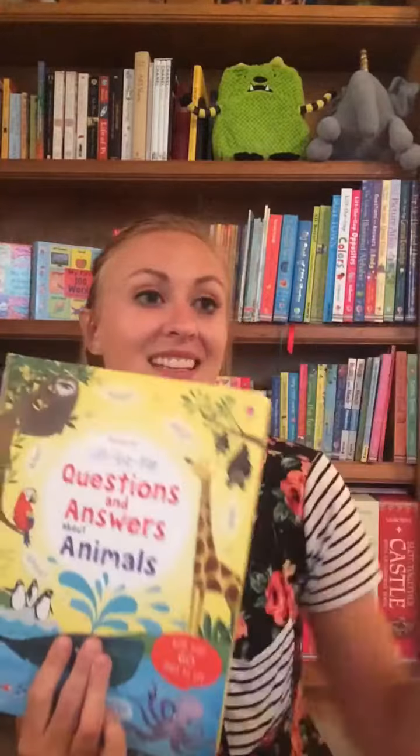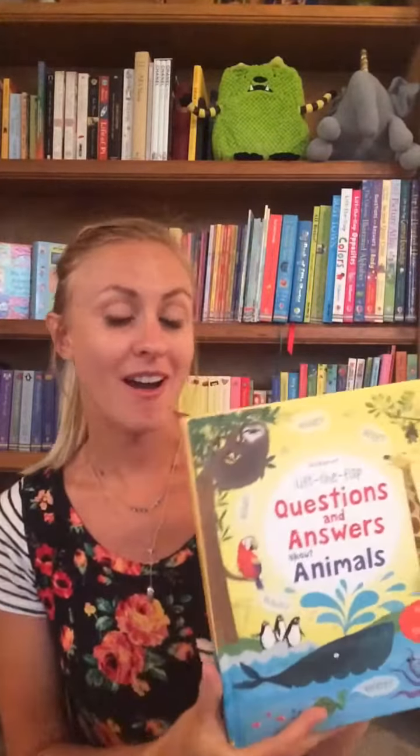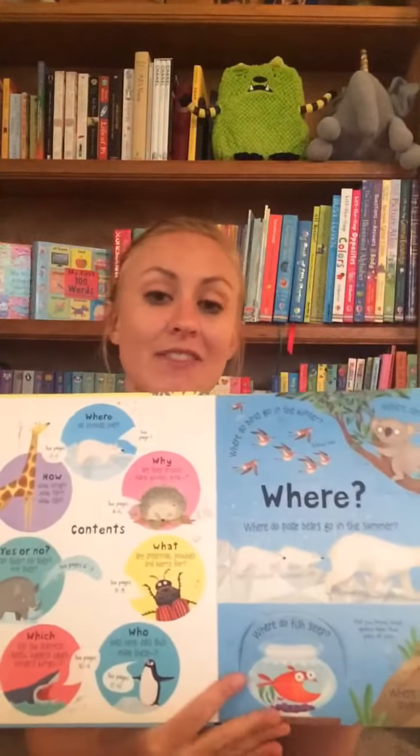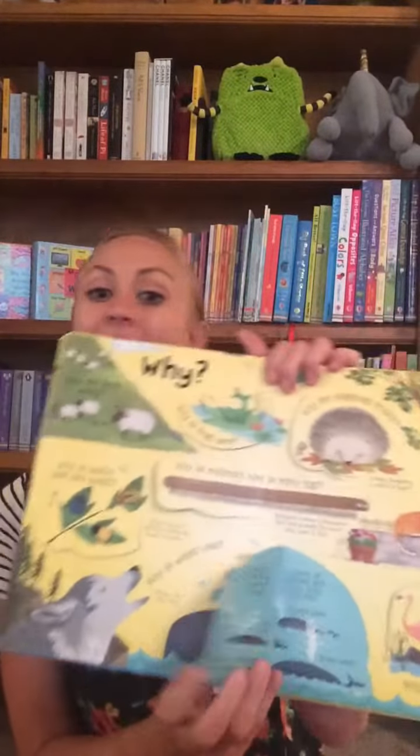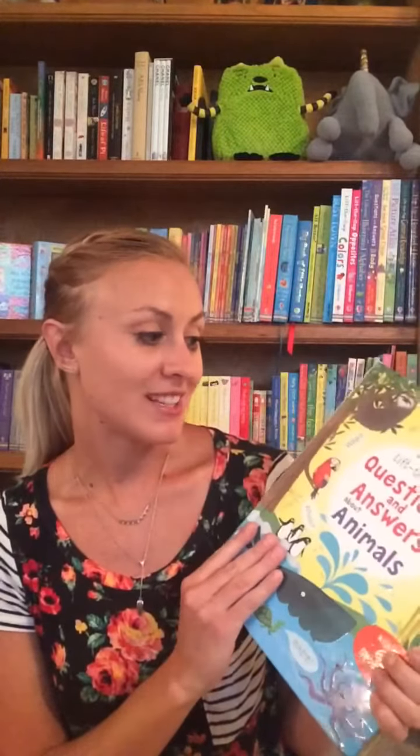And then we move on up, probably to about 6 and up, to the Lift the Flap questions and answers series. And these ones my daughter loves to bring in the car to kind of pass the time. She loves quizzing us on these things. You can learn everything about every topic you can imagine: where, how, why, all explained in these flaps. And these ones do go more in depth in the answers for the older children, and we actually have learned so much from these books. There's the body, general knowledge, questions and answers, there's dinosaurs, all kinds of different ones, and we love those.